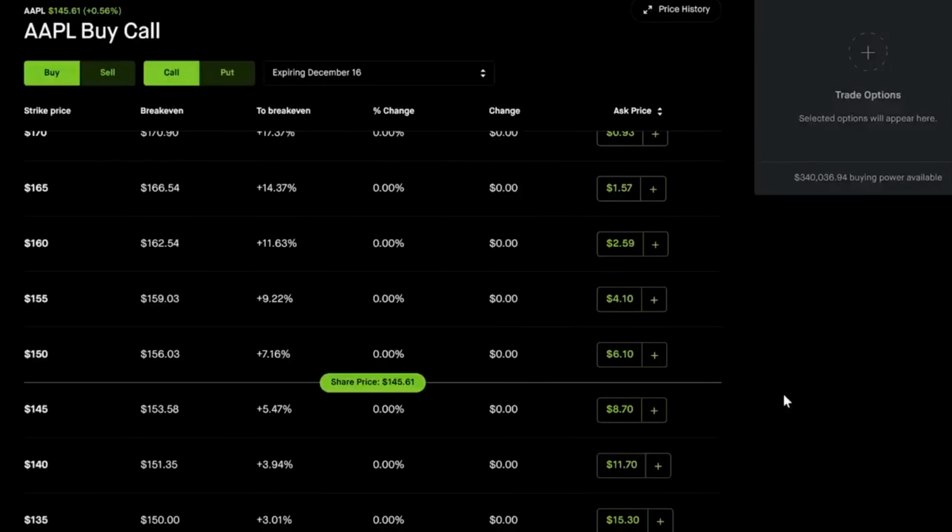You can control 100 shares without having to fork up all that capital, which makes this a very beautiful small account strategy. If you have a small account, buying call options can make you very wealthy very quickly. It may not be the best strategy because it's not as consistent, but if you're looking for the largest raw returns, this is going to be the video for you because you can do that by buying call options.